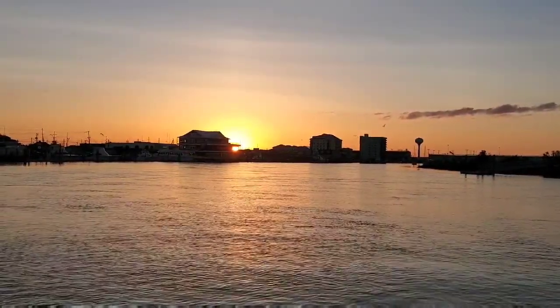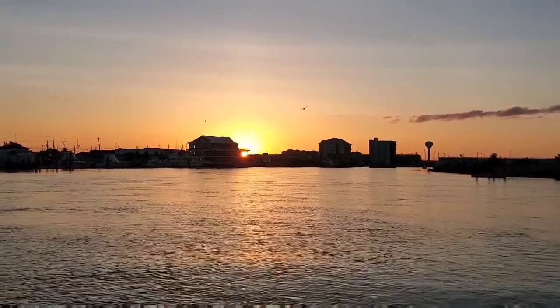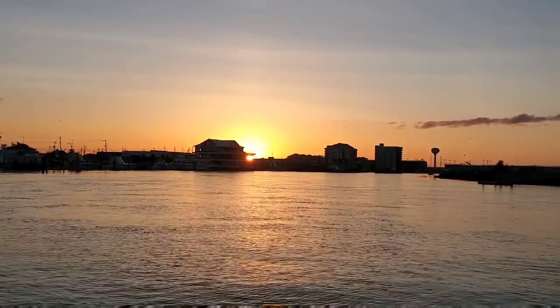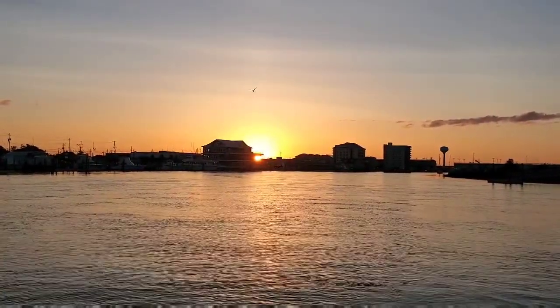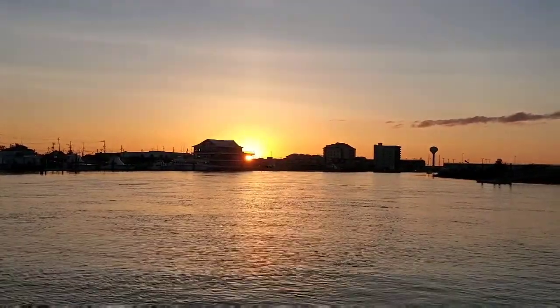Good morning. Here's our sunrise. May 19th, Wednesday. We are in Moorehead City. We will be leaving here around 10-ish today and heading to Oriental, North Carolina. Hope you're having a great one.